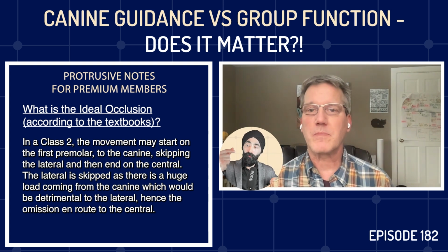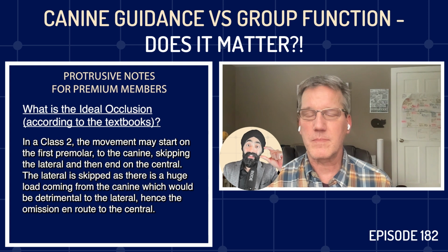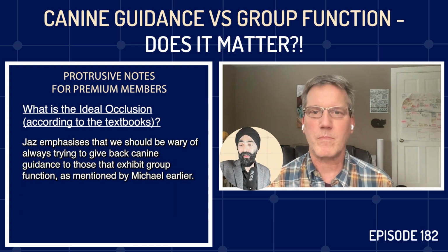Sometimes the role of the newly placed canine guidance, or the canine riser, or the canine disclusion, is actually to give you that space to restore that lateral and lengthen it, so that it's not going to be crashing in. And so sometimes it can be strategically used like that. But the point I want to make to young colleagues is: don't look at someone's occlusion and see group function and think that that's a disease, and therefore that you need to give everyone back canine guidance. And I think we'd covered that in that sense.